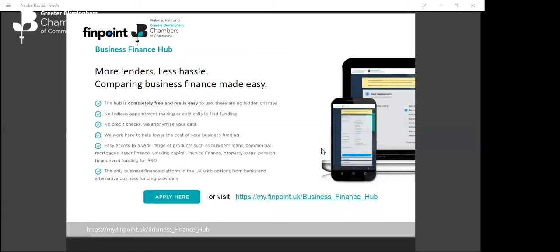I just wanted to end finally with how the process works, and whilst I don't want to run through an online demo, as noted earlier, we're here to help business access finance. The platform through Finpoint and in partnership with the Chamber, you get to it through the Chamber website. It's completely free. You can input your basic data, and more information is integrated from Companies House and other sources.